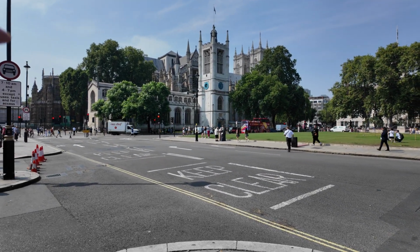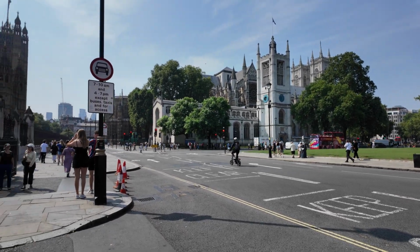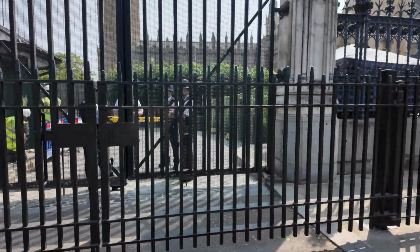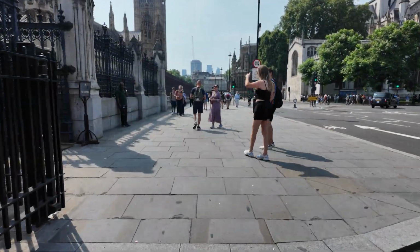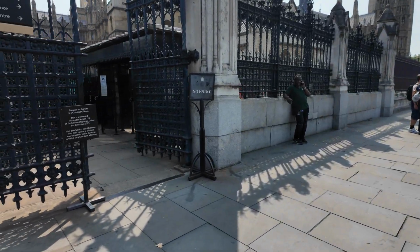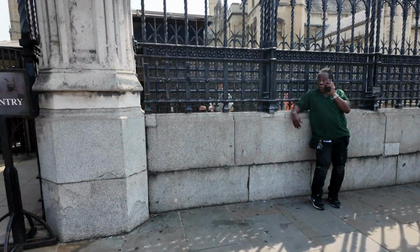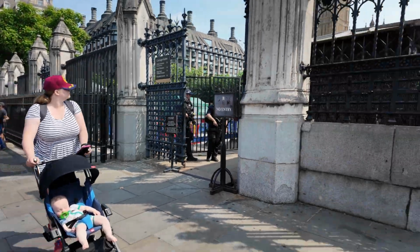That church is St. Margaret's Church, right in front of Westminster Abbey. I'll tell you more about that in a minute. See all the cops in there, security? And heavy, heavy gates. Old-fashioned, more for nostalgia's sake. So instead it's just police. Oh, see how he's got his machine gun? They're heavily armed. Heavily armed.